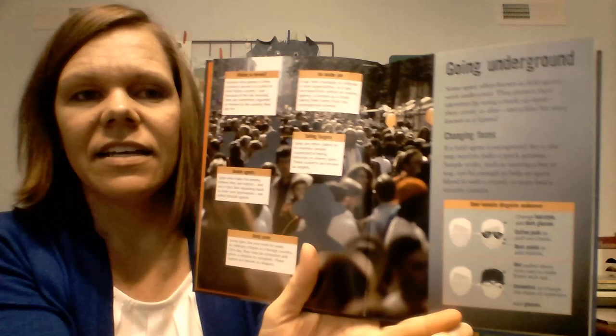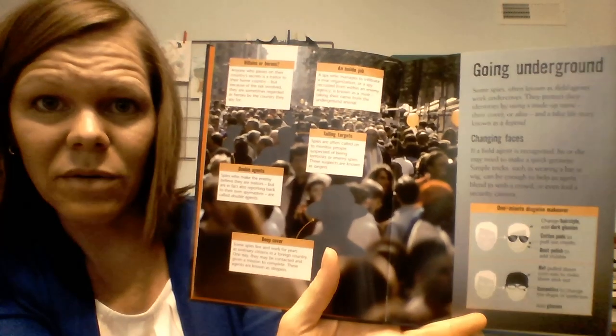All right, we have many internet linked books, over 600. So on the website, when you see an IR or an IL by a book, that's what that means. Now this is called Spying. And this is a fantastic book in a series that is great for upper elementary, middle school, even high school students.